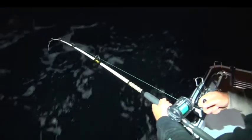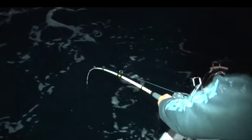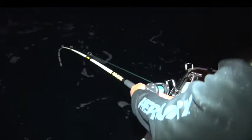Don't pull when you get that. Yeah. Pull when it does that. Just like that, mate. Oh, definitely big shark, mate. That's it, just hold it there. Jeez. This is huge. That's got some pull on it. Wow. Definitely shark.